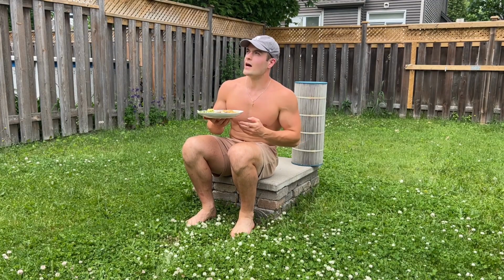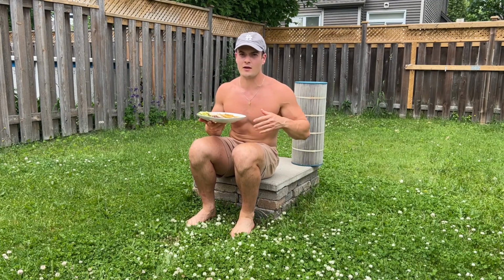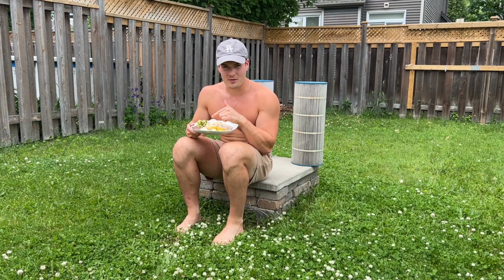Alright, finally we're sitting down. The sun's been going in or out, so now I can finally sun max, get that vitamin D. I'm grounding, eating lunch outside. This is what you need to be doing. 6 eggs, 70 grams of beef heart, 69 grams of avocado.